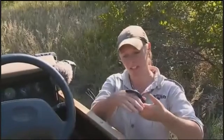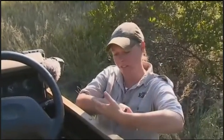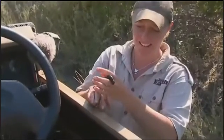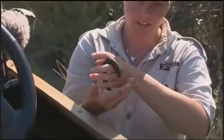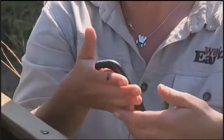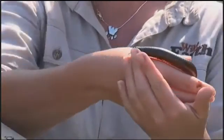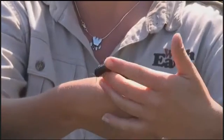There we go. Giant African millipede. Just make sure that I don't lose him. I'm going to put him back where I found him, but just to show you, because I say these things you don't really see too well.